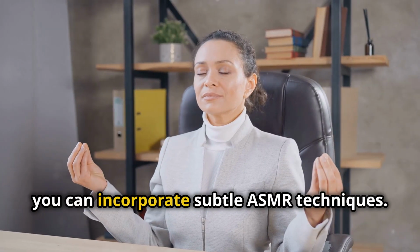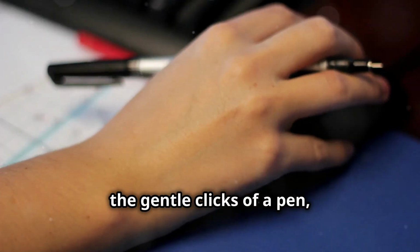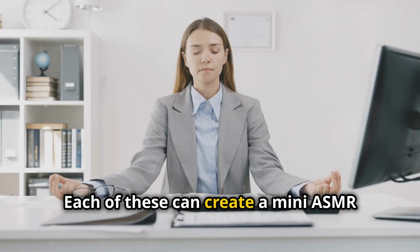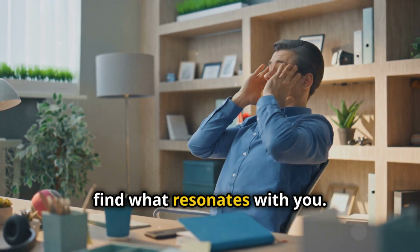Even at work, you can incorporate subtle ASMR techniques. Consider the soft tapping of your keyboard, the gentle clicks of a pen, or the soothing sound of flipping through pages. Each of these can create a mini ASMR session right at your desk. Try experimenting with these tools to find what resonates with you.